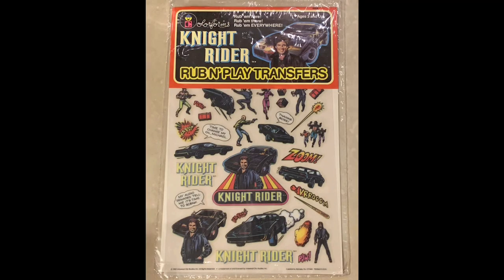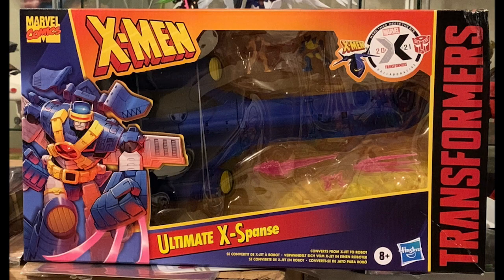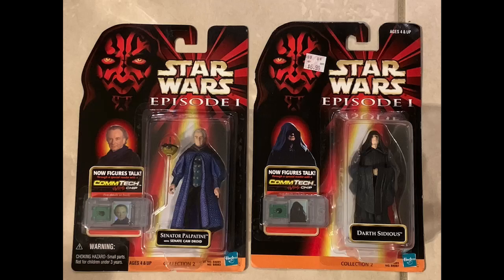We have a Knight Rider Color Forms Rub and Play transfers. These are vintage from a million years ago. Marvel Legends, Marvel's Frogman. Still in the packaging. Looks cool. You got to have a Frogman. We've got the Marvel Comics X-Men Ultimate Expanse Transformers. And the package on that was a little dinged, just so you know.